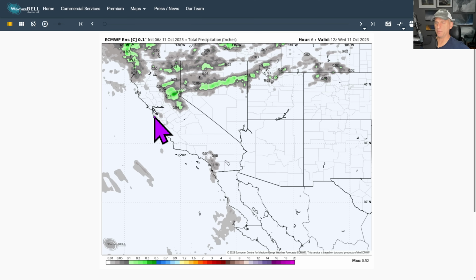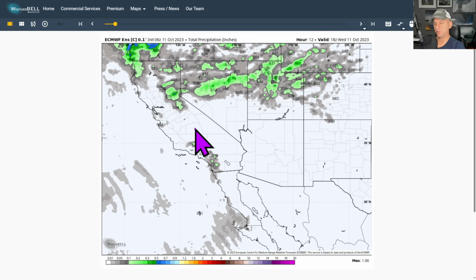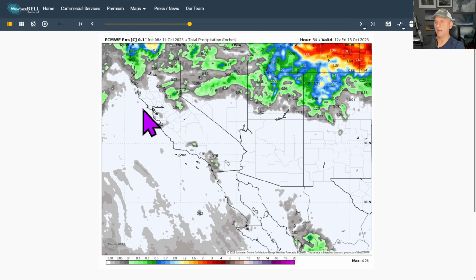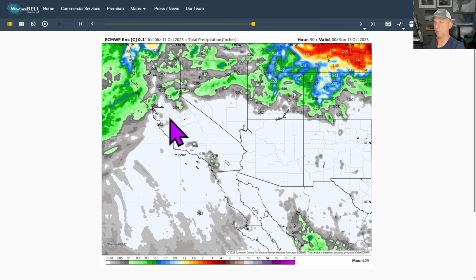Now, looking at total precipitation in inches on the European, and this is last night's run here, so it did show some of that precip falling across some of the higher terrain of Southern California, but that kicks out of here. And then we bring this next system here as we go through the day Friday, bring in additional precipitation for some of the Bay Area in Northern California here.